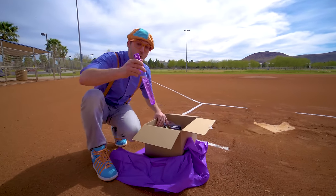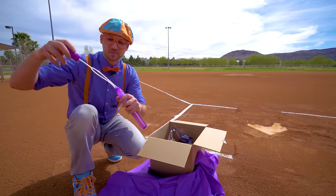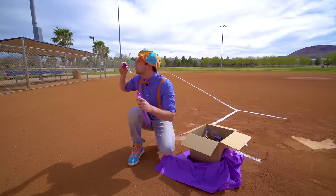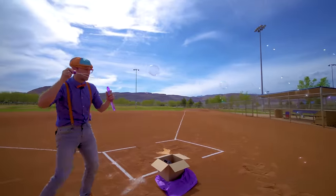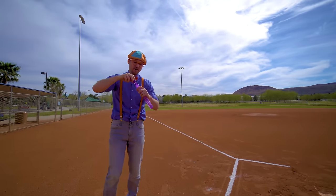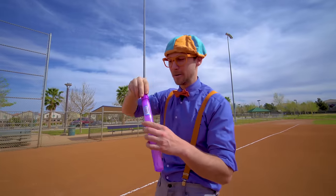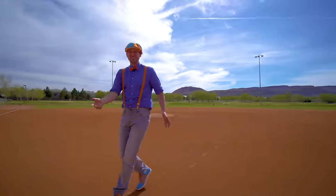Whoa, no way. Bubbles in a purple container. Are you ready? About. Let's go find some more colors.